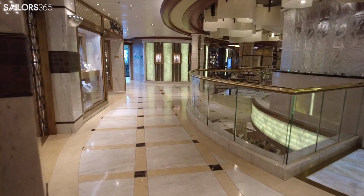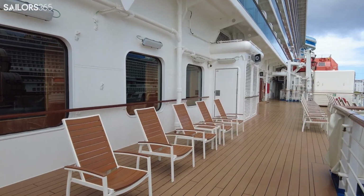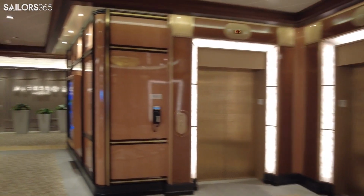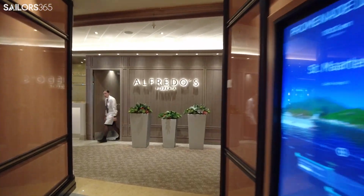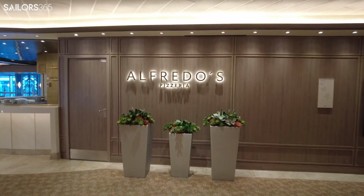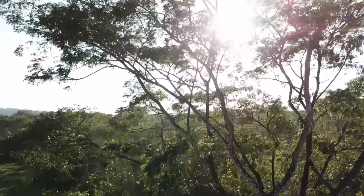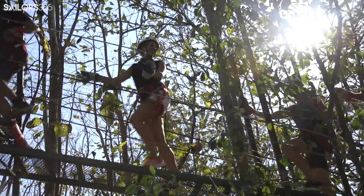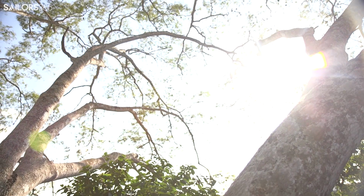Imagine strolling through the elegant decks of your Princess cruise ship, feeling the gentle sea breeze, and suddenly stumbling upon a fragrant oasis of flowers. Yes, you heard that right. Princess Cruises brings the magic of floristry right to your voyage. Whether you're celebrating a special occasion, want to surprise your loved one, or simply wish to add a touch of elegance to your surroundings, the onboard florists are here to weave their floral wonders.